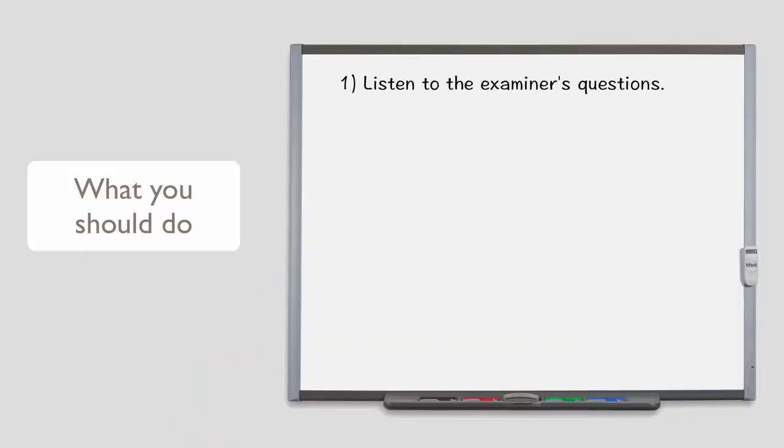So here are some things that you should try to do in the test if you want to get a high band. Listen to the examiner's questions carefully. This is very important. If you don't do this, you might misunderstand the question. And even if your English is good, you will not get a positive score for your answer.